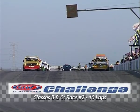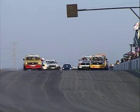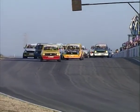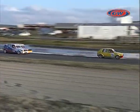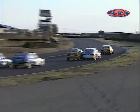Can Carlos Nobre make it 2 out of 2 for today? 10 laps will tell us as they get down towards turn 1. Look at Bartram off the line again. Absolutely amazing stuff. He is so quick. And Kieran Kwame has to go very defensive as they come through turn number 1.